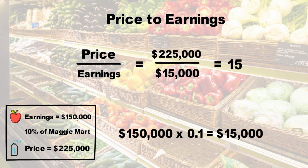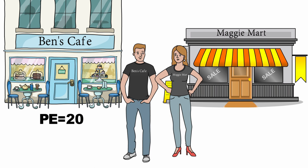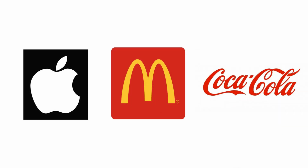Many investors, such as Chuck Carnival, suggest a PE of 15 as a reasonable fair value for most companies. Knowing nothing more than the information we have discussed so far, which would you buy? Ben's coffee shop or Maggie's store? If you chose Maggie's store, you understand price per earnings and the basics of valuation. Now let's apply what we have learned from Maggie and Ben to companies like Apple, McDonald's, and Coca-Cola.